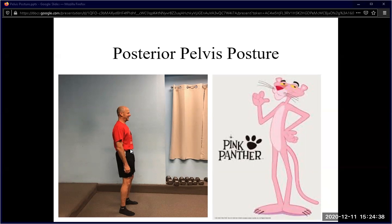The abdominal muscles are typically tight and short. The hip flexors are typically stretched out and weak and not nearly strong enough, which leads to all sorts of other problems. And so these people typically complain more of low back problems, basically just because there's no way to dissipate the load going down through their spine, because it's all stacked up on top of itself. So we need to straighten that out.